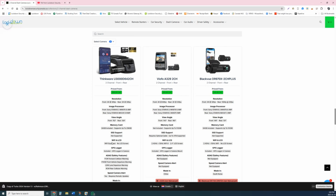Next up, Wi-Fi and LCD. Thinkware does not equip the U3000 with an LCD screen, but it does equip it with Wi-Fi. Viofo, on the other hand, has Wi-Fi and an LCD screen. The Wi-Fi has 2 different bands, 2.4 gigahertz and 5 gigahertz Wi-Fi 6. Basically the latest and greatest in Wi-Fi technology, making it much easier to connect to the camera. It has a very small but handy LCD screen, 2.4 inches, that you'll see in the image right here.